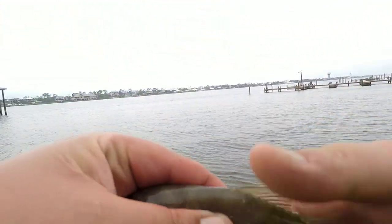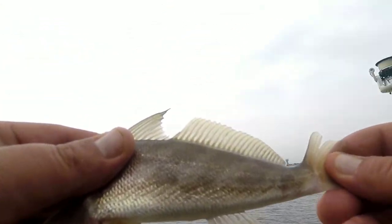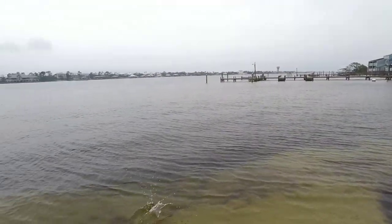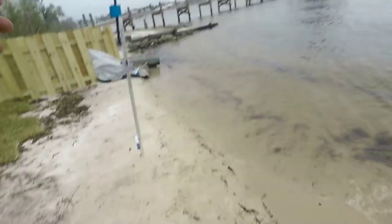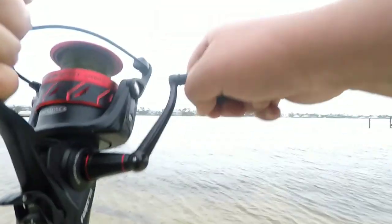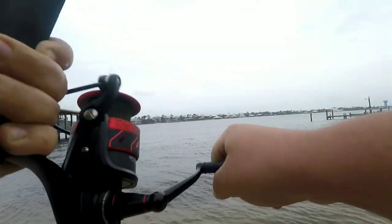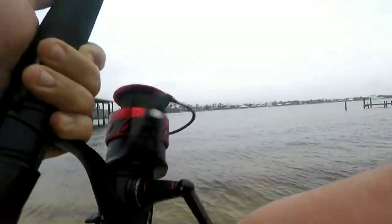This one's got the stripes on it. I don't know if you can see that. It's kind of cool. See, little dude. Oh my god, that's a catfish. Come on, that's a catfish. I totally dropped my other rod in the water because it's going crazy. It's talking in there. Oh, it's talking. That's gotta be another gaff.